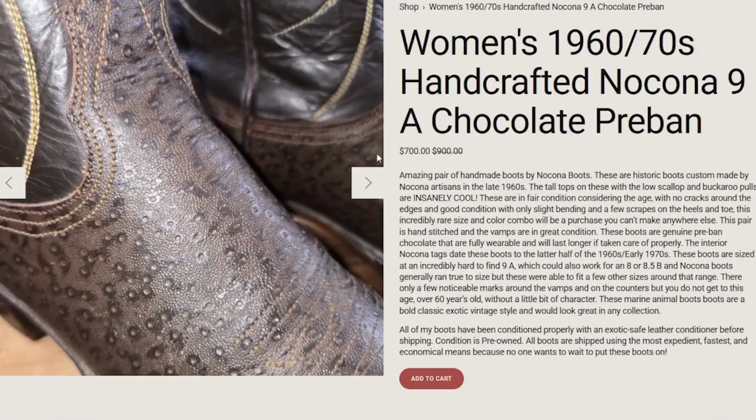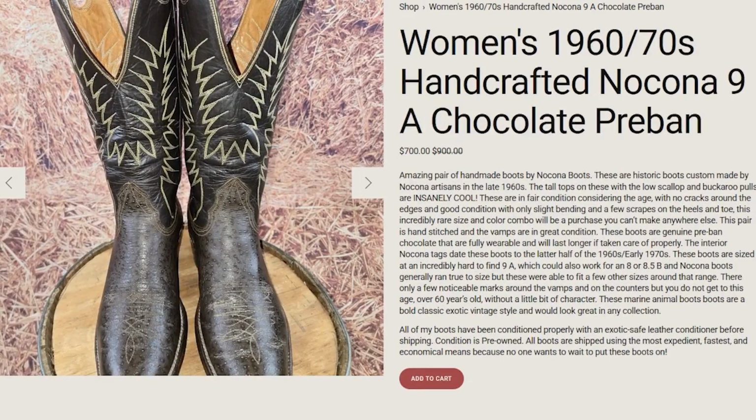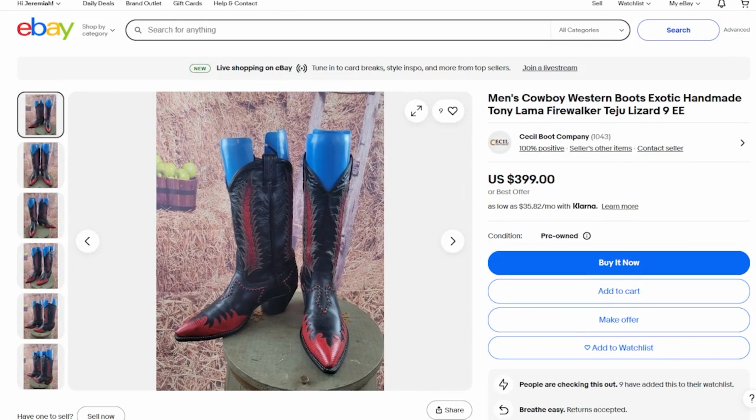Nathan over at Cecil Boot Co. is such a good curator. He finds pre-ban sea turtle, pre-ban whale. I even saw a Tony Lama Firewalker on his Instagram. He has a great eye and puts together a great curation of vintage boots on his eBay and website.